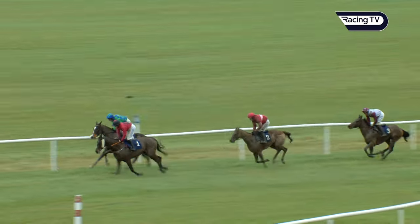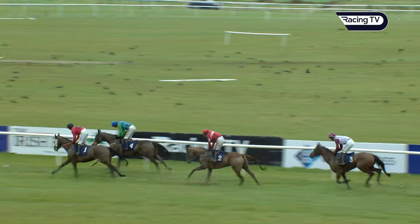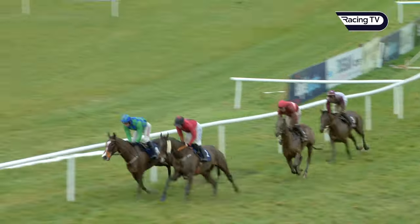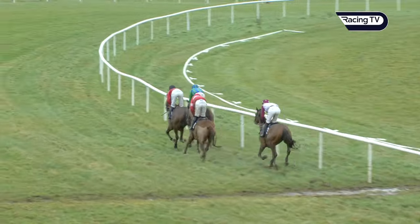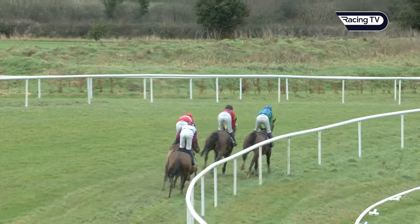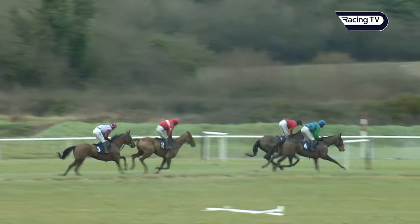And finally Sequestered as Easy Fella nudges on from What Path, a neck between them. Two in front of High Class Hero, 2.5 lengths back to Sequestered. Finishing a circuit's time, What Path just wins back a slender advantage over Easy Fella. Made it a good start for Henry de Bromet here last time. He's lying a handy running second. 2.25 lengths back to High Class Hero and Sequestered.